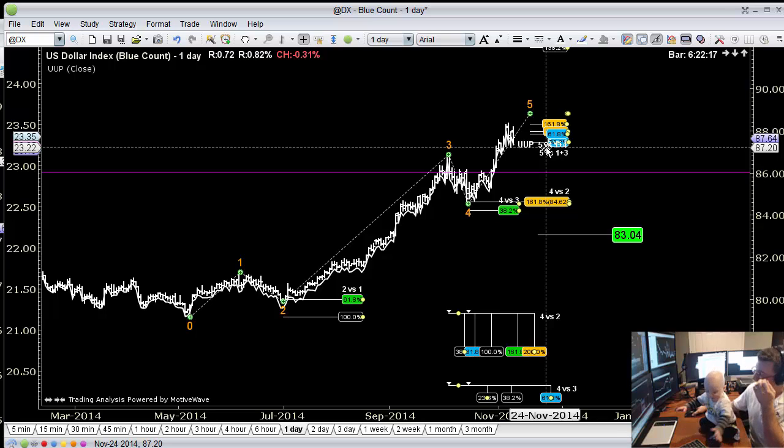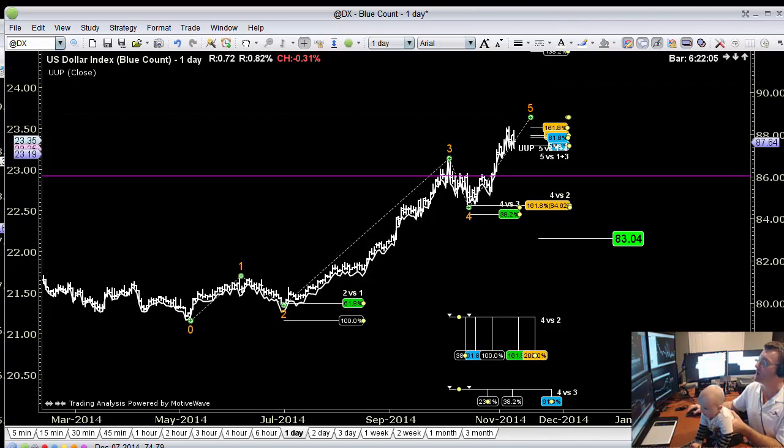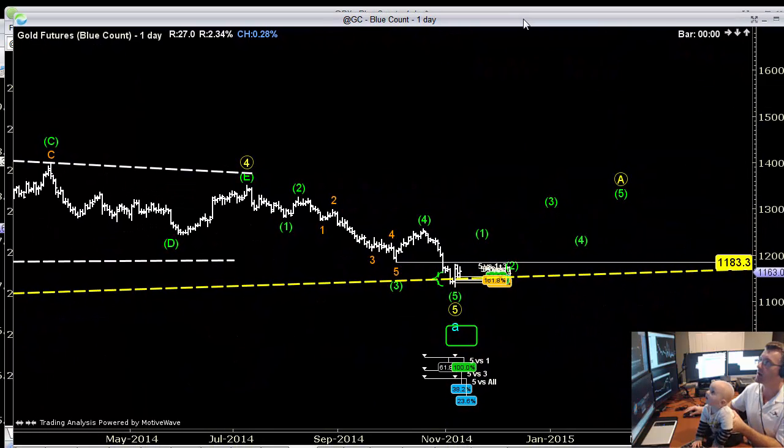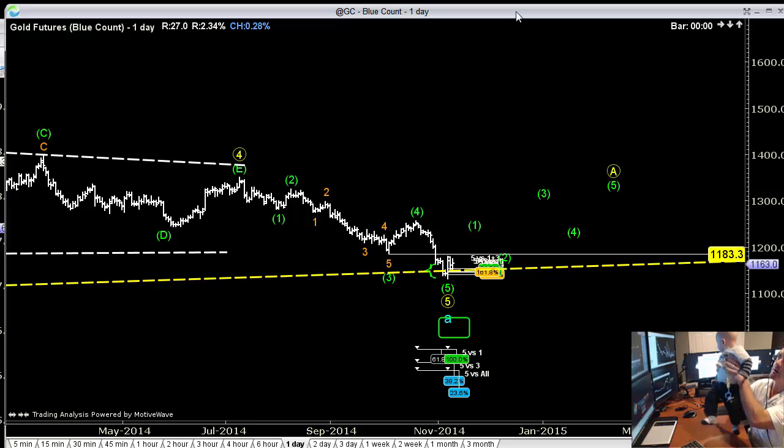You've got to trade what you see, not what you think. So, can't chase. We are long the dollar in our service, and we're going to be looking to get out of that position. We're also going to look to put on this trade, which is gold. So we've seen five waves up in the dollar, but we've now seen five waves down in gold. So we're having intermarket confirmation.